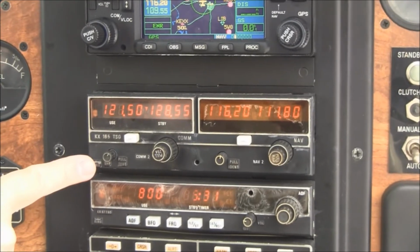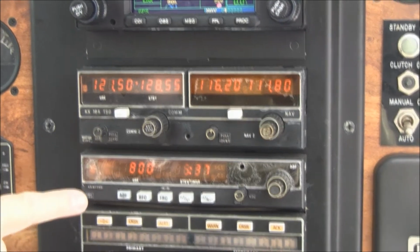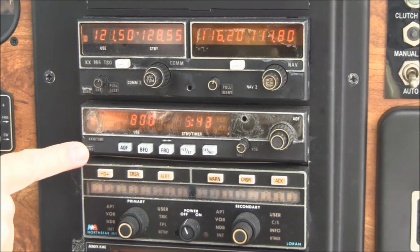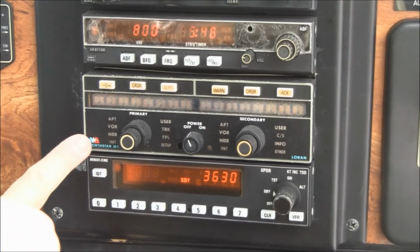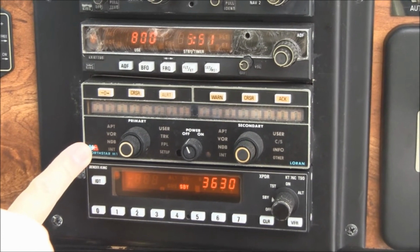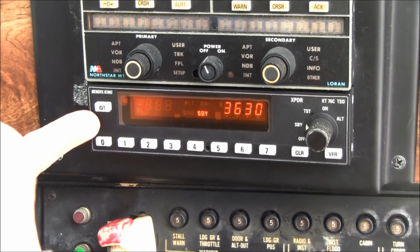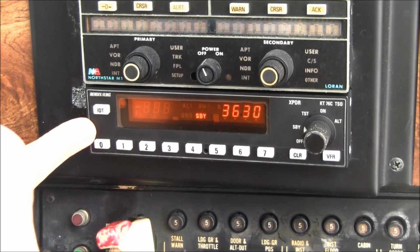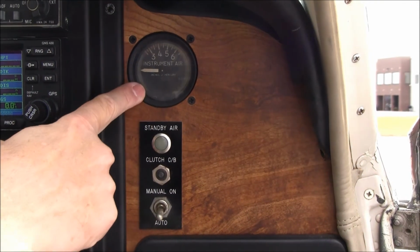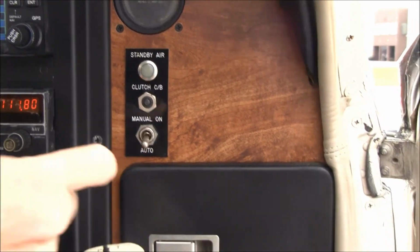Your number 2 Navcom is a King KX165 digital flip-flop Navcom. And then we have a King KR87 ADF, and this has dual frequency displays and dual timers. Below this is an M1 Loran, which is inoperative because Lorans have been decommissioned. So this is just a boat anchor, but it's still here in the panel. Below the Loran we have a King KT76C transponder. To the right of the control wheel we have your instrument air pressure gauge, and this has a standby instrument air system, and then we have your glove box.